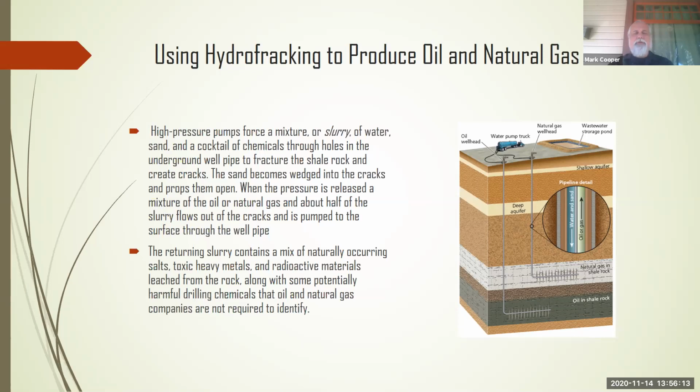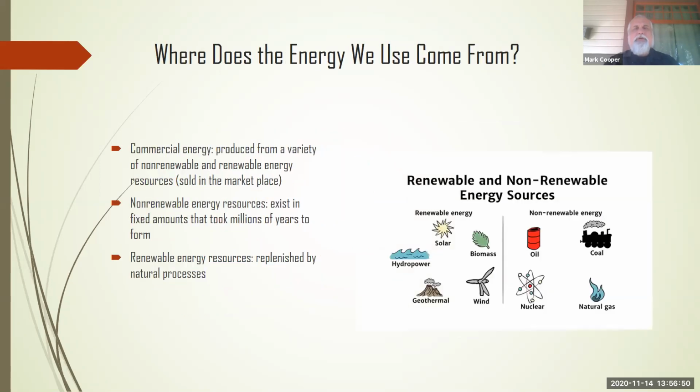And the companies use protection such as trade secrets, so we can't tell you. So there's very minimal oversight on what's actually being done. And I think that's the problem. I'm not sure that fracking can't be done effectively on a smaller scale in a safer way. But right now, the way it's working, it does not seem to be conducive to environmental safety.